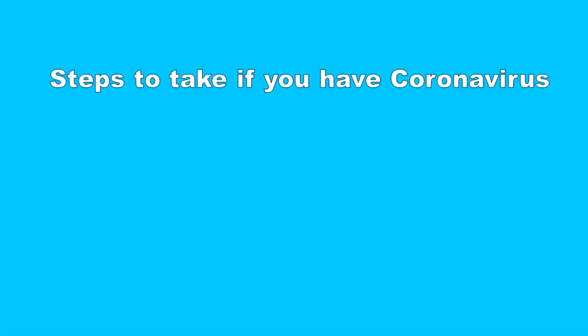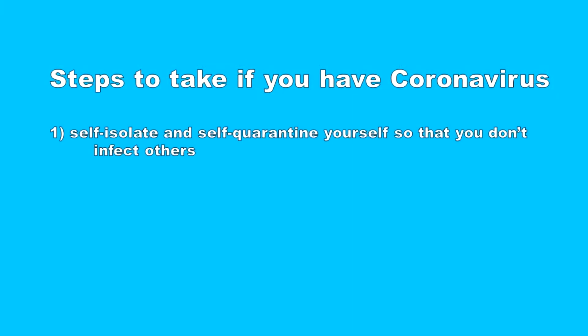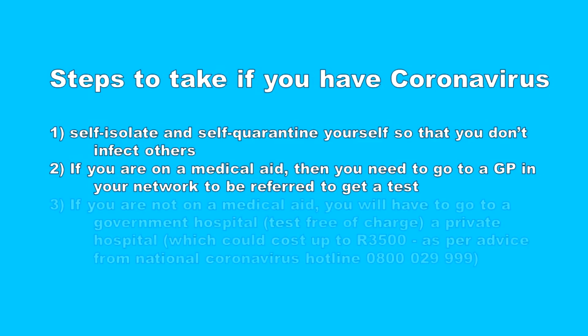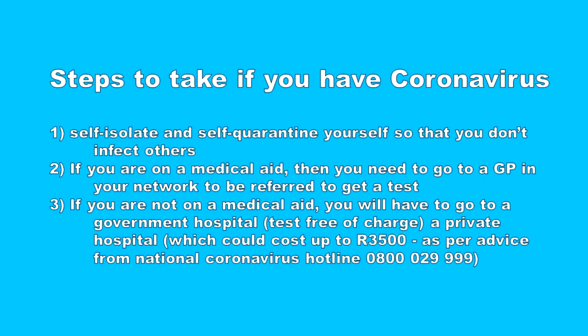Steps to take if you have coronavirus. Self-isolate and self-quarantine yourself so that you don't infect others. If you are on a medical aid, then you need to go to a GP in your network to be referred to get a test. If you are not on a medical aid, you will have to go to a government hospital. A test is free of charge.